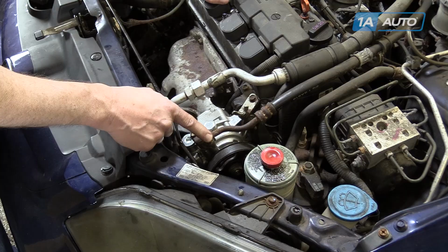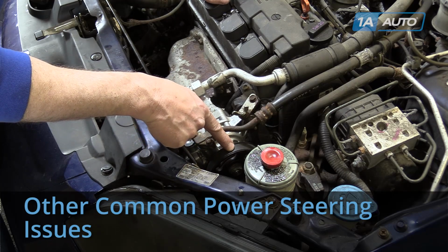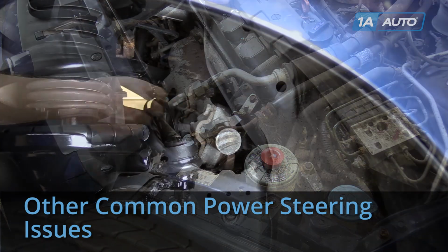If all of a sudden you lose power steering and your vehicle gets hard to steer, then most likely your belt has either broken or come off and needs to be serviced.